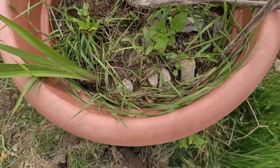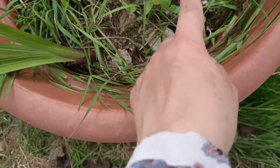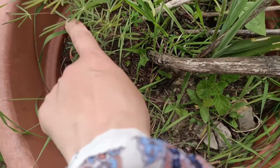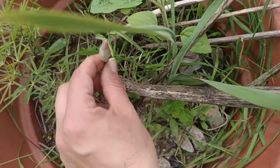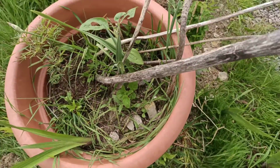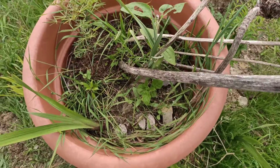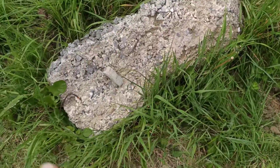In here I've got sunflowers growing, and more of these to make it pretty. These are going to be really big. I don't know what one that is. I bought a mix of all different bulbs. I went to the shop like weeks ago. Yeah, this is a bigger rock.